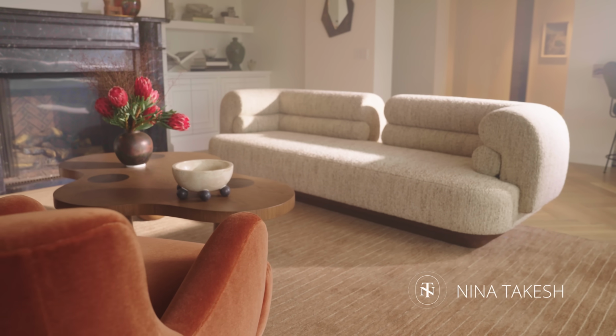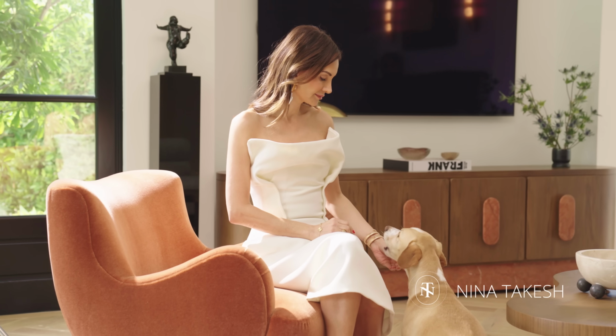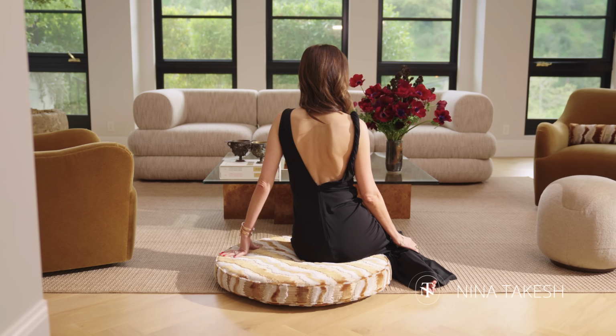Also, I'm sitting on my brand new sofa. I am so excited. It's been such a crazy month getting this whole thing organized with the launch and the release and the videos and the photos. It's been crazy. I won't keep going.